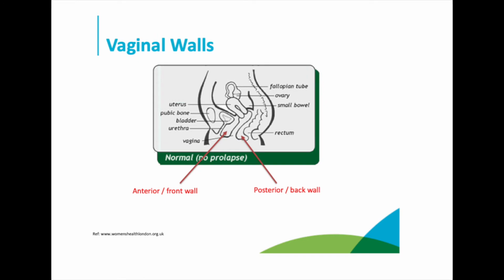This picture is looking a little more at the vaginal anatomy. The front or anterior wall of the vagina supports the bladder and the urethra, which is the tube you wee through. The back or posterior wall supports the position of the rectum.